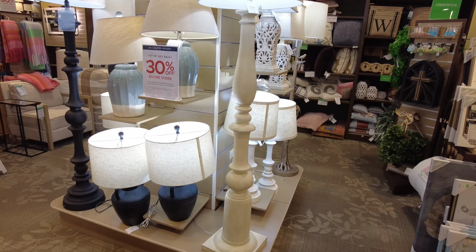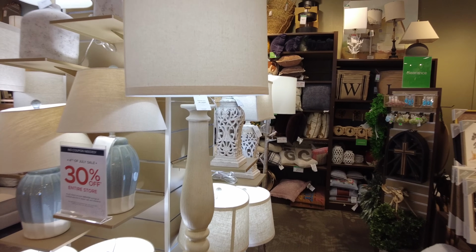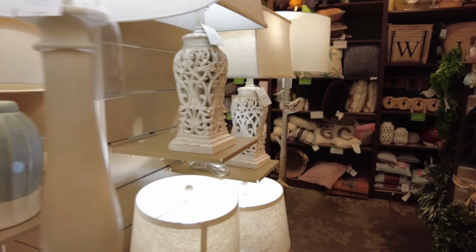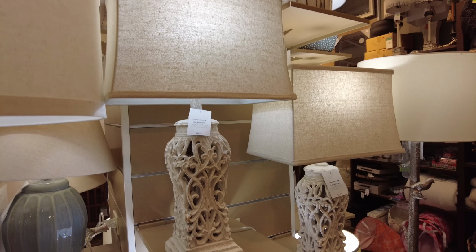And then 30% off of the lamps. Kirklands has some of the, I will say, nicest lamps. I just love their lamps, but their floor lamps are very substantial. So these are $180, just meaning that they typically have really good bases and nice lamp shades. I think these are really cool. They're rectangle shades.